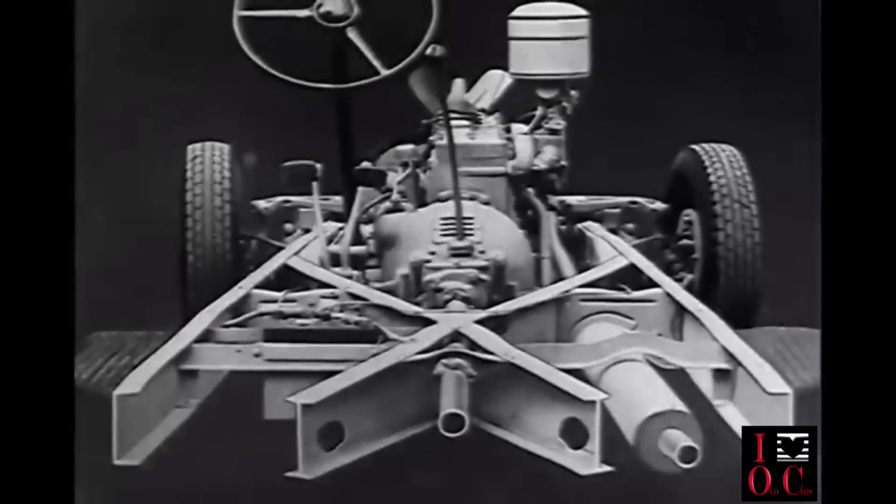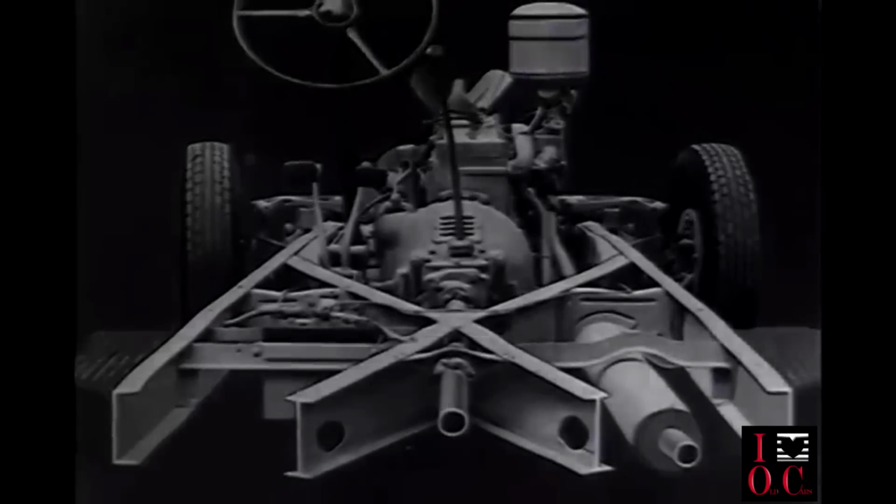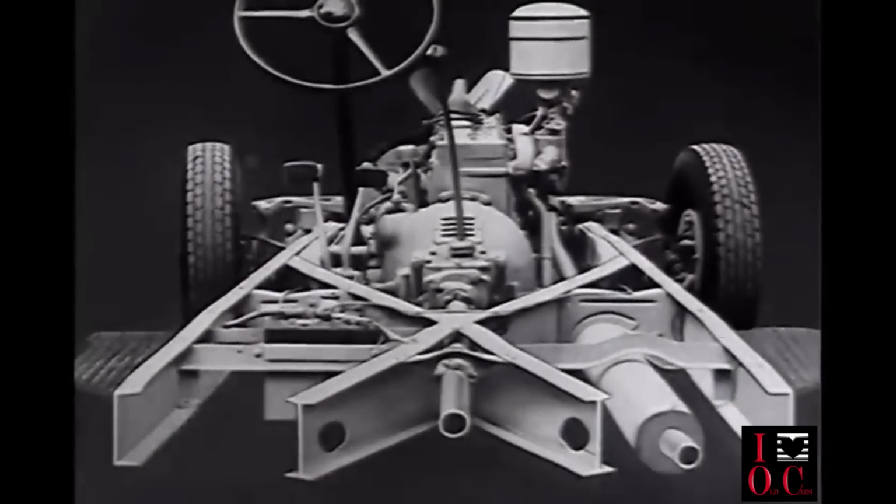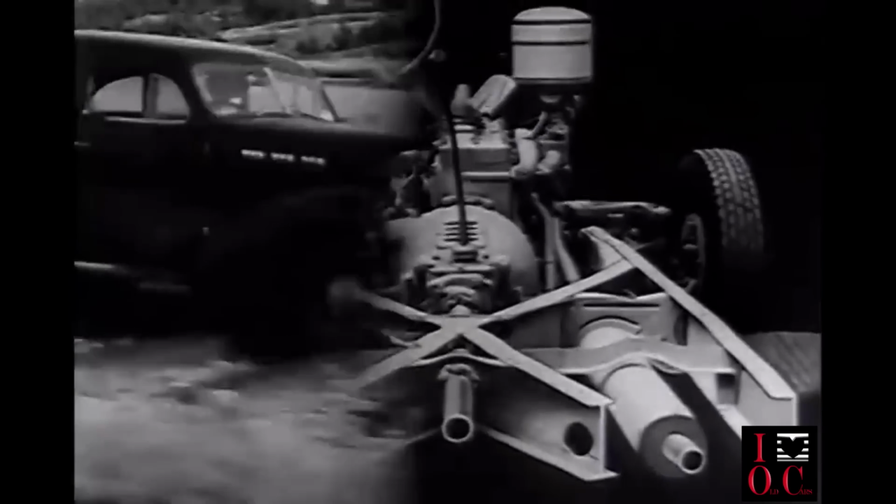The secret of this tremendous strength lies principally in the design of its X-member. Instead of the channel section conventionally used, Oldsmobile engineers have utilized an I-beam section X-member. As a result, frame torsional rigidity has been increased 120% in the 6 and 80% in the 8.